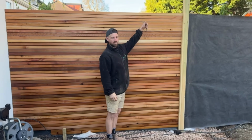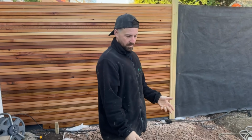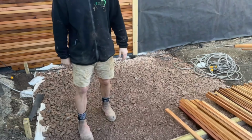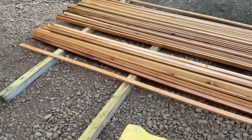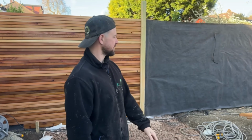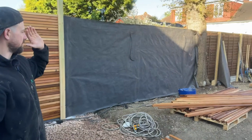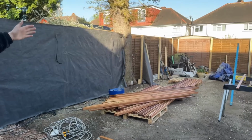So we've got the lights coming in as well. We've got electricians sorting all that out. We've got some of the type 1 down for the patio. We need to get some more done. We've got a delivery coming tomorrow, but my main aim this week is to get all the cedar finished on this side and at the back as well.